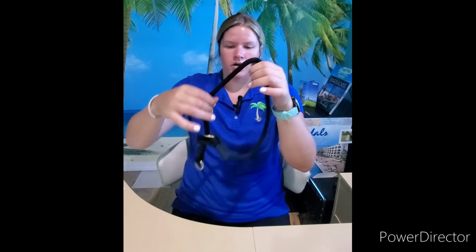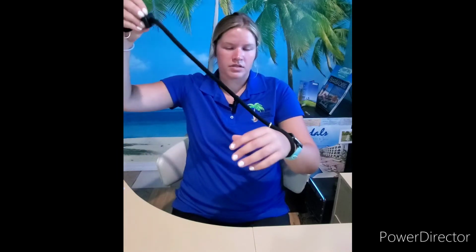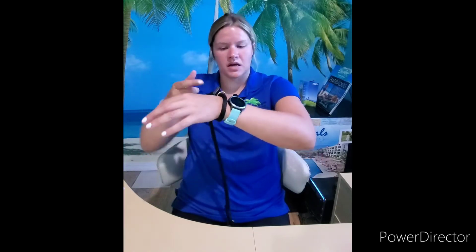Now let's talk about what to do if she doesn't listen to each command. We have this slip collar here. How we put this on Molly is we open this up, put it around, and then we have this tab to slide. You want to make sure that the tab is fit pretty snug, but you can still fit one finger underneath.